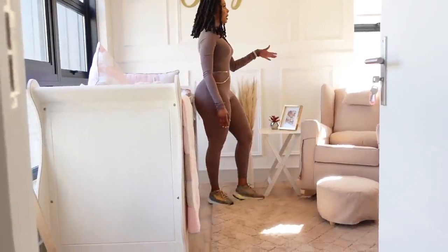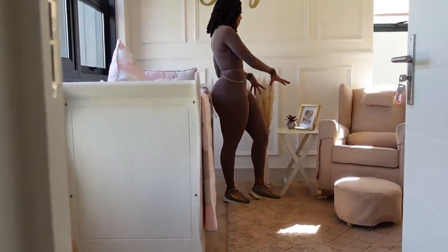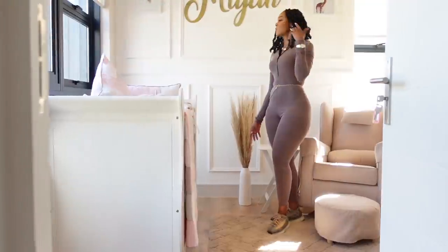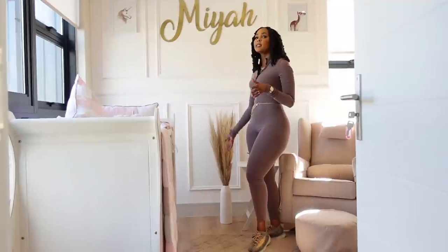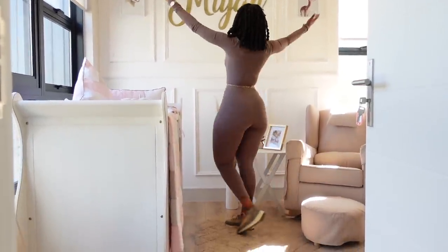Okay, so I needed it to be more personal for her with this whole setup here. And because of the nude vibes that I did in the room, I had to go with the pampas plant. I did want a plant in the room and a white vase. And then my favorite part of the room has to be this section.